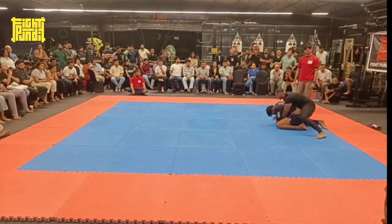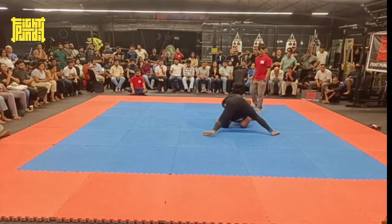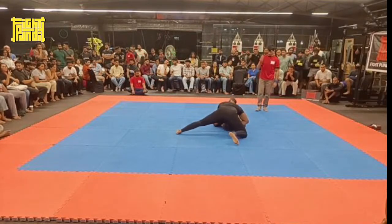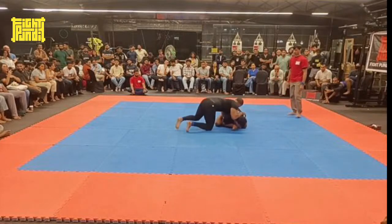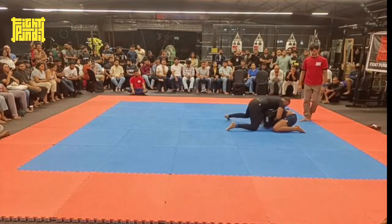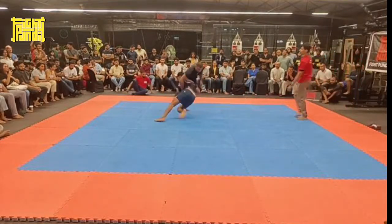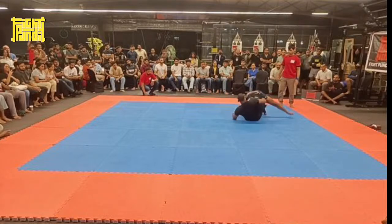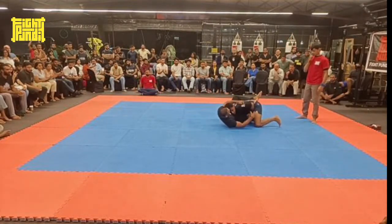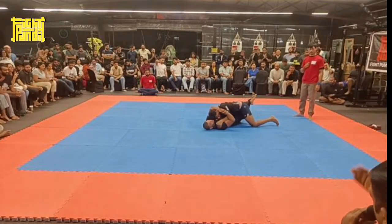Keep spinning, bro. Get up. Parag turtling up. Manoj content to stay on top. Focus. Parag with a single leg. Reverses Manoj. Looking to pass here. I expect Parag will be passing towards his left.